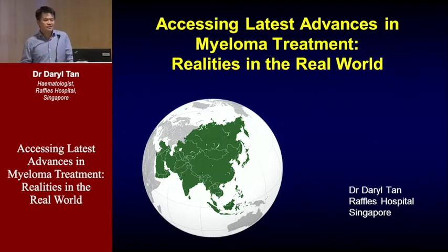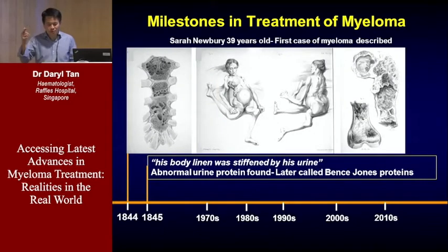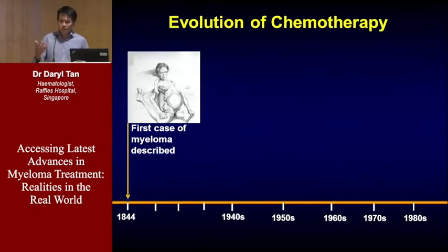So you have heard all the advances in multiple myeloma from the earlier speakers. We've indeed come a long way from the very first case of myeloma that was described in 1844, a very poor lady, Sarah Newsbury. She had no Velcade, no Zometa. As a result, she died a horrible death. That was how she looked before her death. Her bones were all so contorted. But of course, this comes as no surprise because during those times, she was treated only with rhubarb, orange peel, leeches. All right, so in those days, median survival of myeloma, probably you're looking at 1 or 2 years.